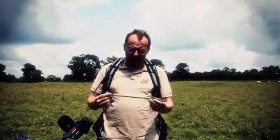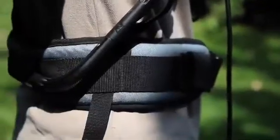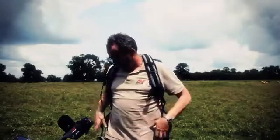Right, I'm actually wearing the new Pro Swing 45, which is a new product from Minelab, and what it is is a harness with a bungee attached to it. The whole idea is that the bungee transfers the weight of the detector up to my shoulder, then down to my hip. So it literally takes all the weight on my hips, which is a lot easier than having it on my shoulder, where I would normally get a sore neck at the end of the day. So this is a brilliant bit of kit.